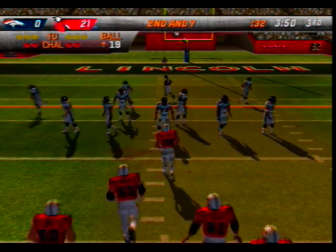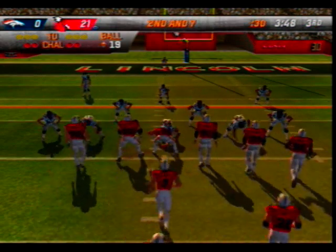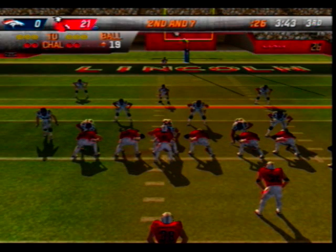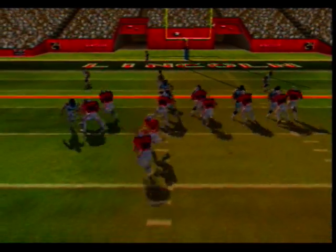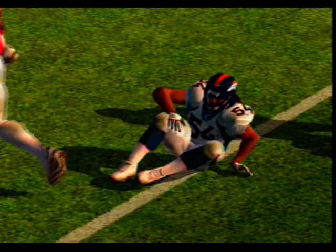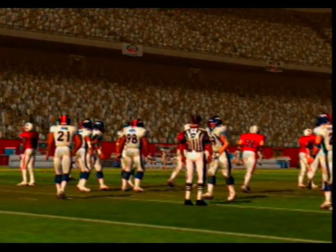Eighth play of this drive. They're inside the 20. The last time they were down here, they scored a touchdown. Off to the tailback. Great move to get free. George comes up to make the play at the 18-yard line. So a gain of about one.